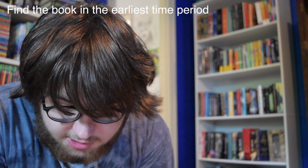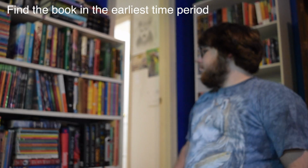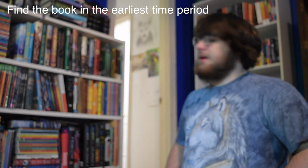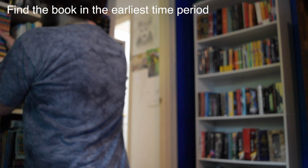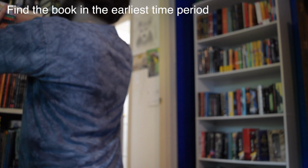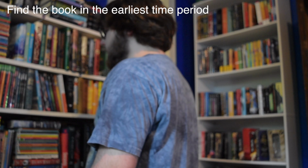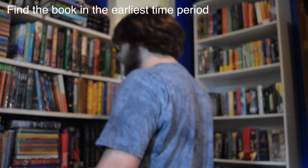A book on your shelf that takes place in the earliest time period. Oof. This is gonna be difficult. Maybe. I'm trying to think. Is that book up here? Please tell me it's up here. No, I don't think it's up here. I was looking for the first Magic Treehouse book where they go back to dinosaur times, but I don't think it's up here. I honestly feel like it's gonna be one of the Magic Treehouse books, but I'll probably pick something else.